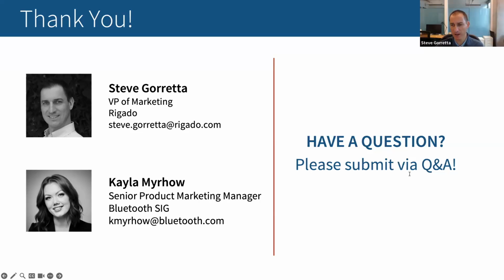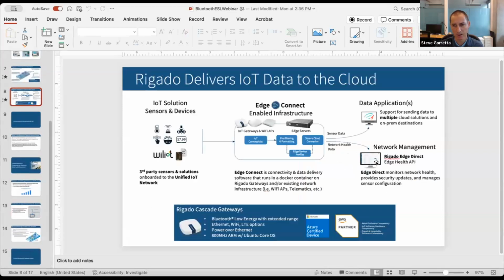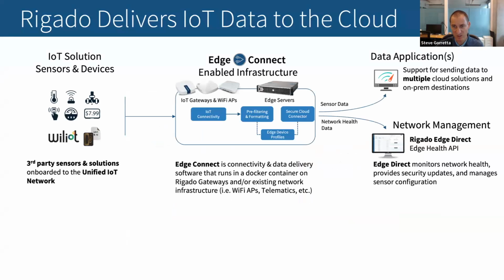Great. Yeah, and got another question about the flow of the data on the ESL side. What is Edge Direct's involvement in there? So I'm going to answer that by actually going back to our setup slide here. That's a great question. So in the demo, there's really two paths here. There's this sort of data applications sensor data flow up top. And that is where I clicked, I want to update the image, the data, the communication, went down to the electronic shelf label. And Rigado does not get into the middle of that from a cloud standpoint. We help facilitate that on the edge with the gateway and with our Edge Connect software. But there's nothing you have to do cloud-wise from Edge Direct to make that happen.